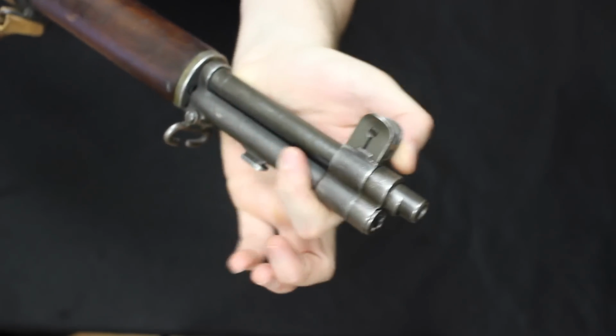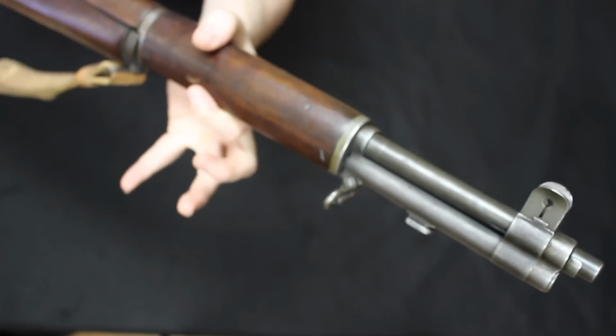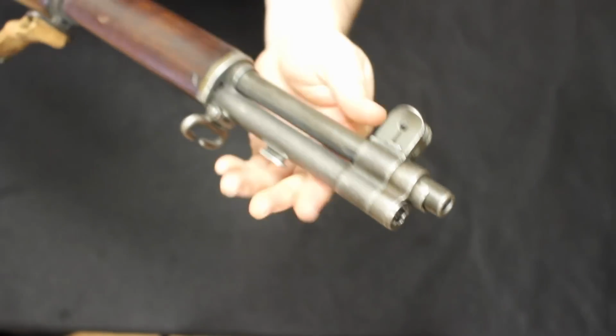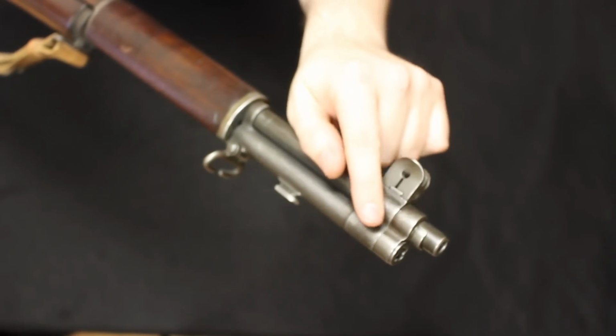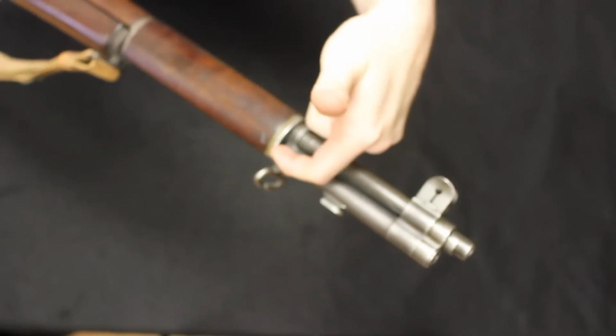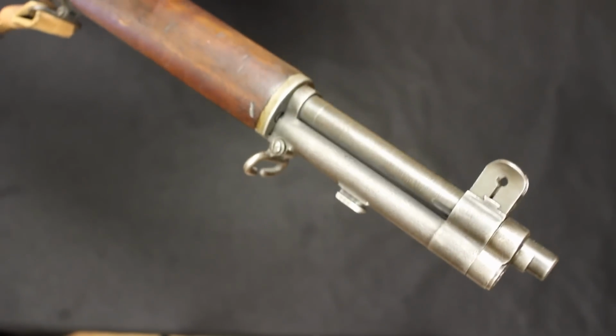And then you can take off the whole front gas assembly and front sight base, which allows you access to the handguard here. Now this is the gas block as well, so as the round travels through here, gases are redirected through the gas block and then down through the gas tube, which runs your action, which when we get to disassembly, I'll show you a little bit more.